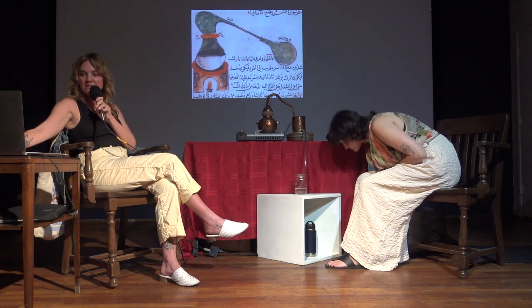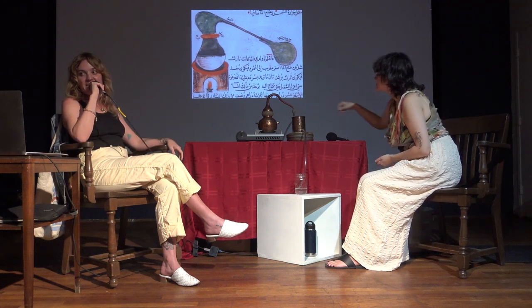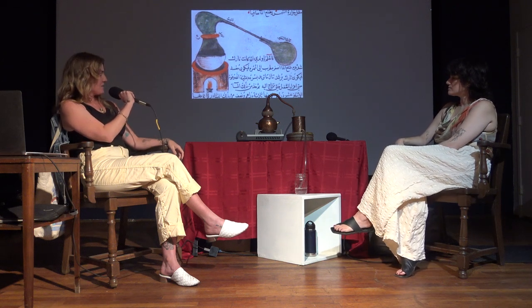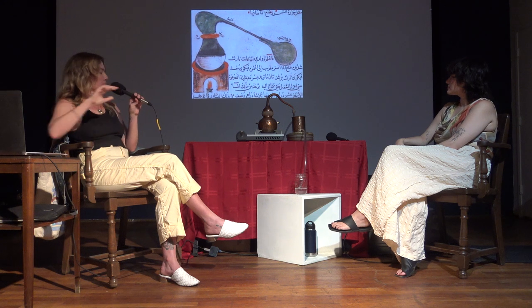This is an image from the 18th century from an Arabic book. And this is a glass still. And they pretty much haven't changed in design since they were, some people say, perfected in the 8th and 9th century in what was then called Persia.